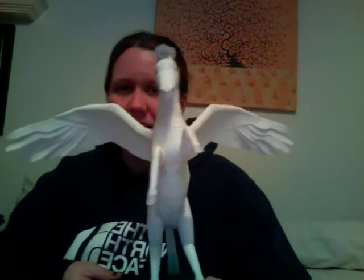And it's got a nice stand on it. But look at that. Look at the wings on that thing. Isn't it incredible? Look at the back of this. Look at that. He is just so creative. But, yeah, that amazing thing that he has done.